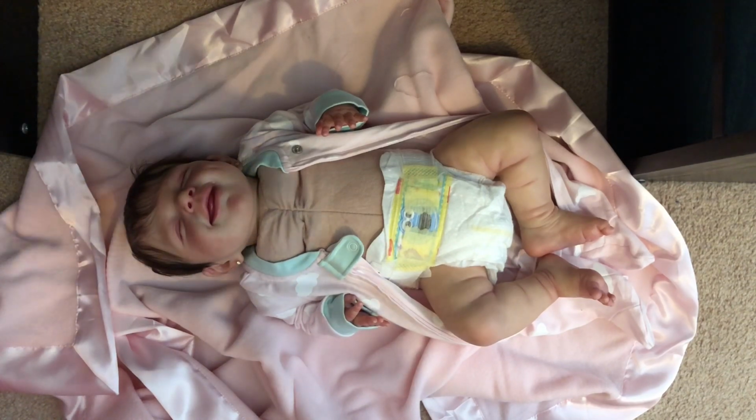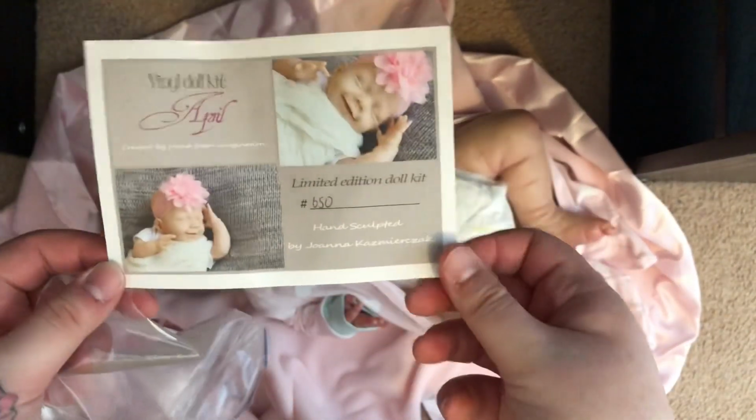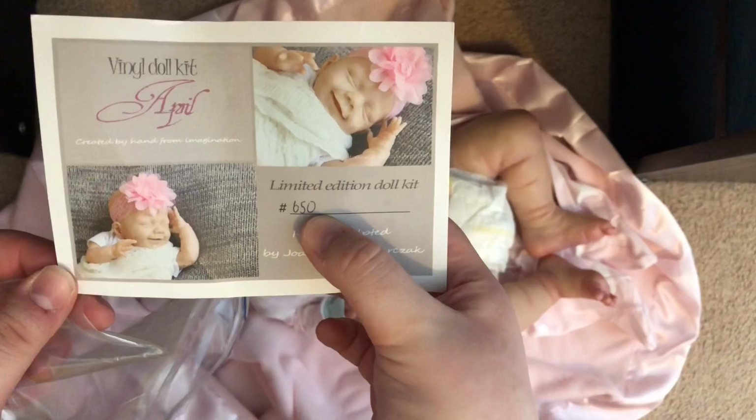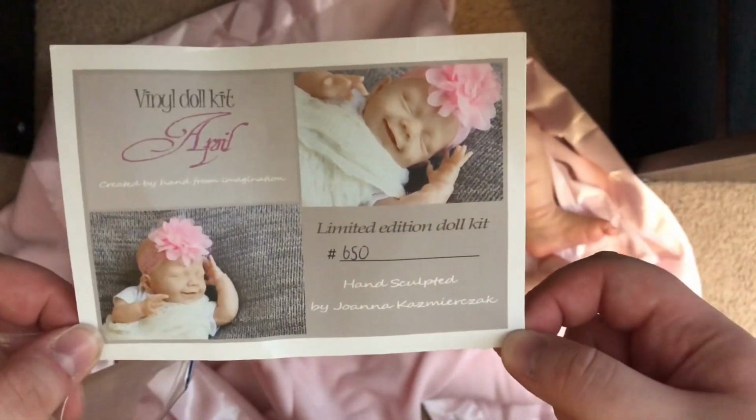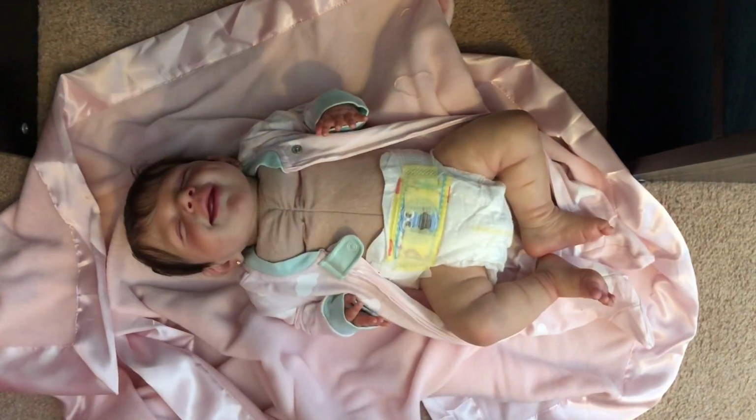So here's her COA. She's number 650. She is adorable. Oh my god. I'm gonna pick her up right now. She smells amazing.